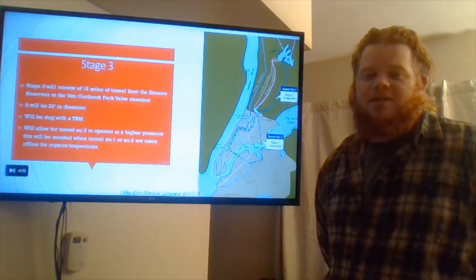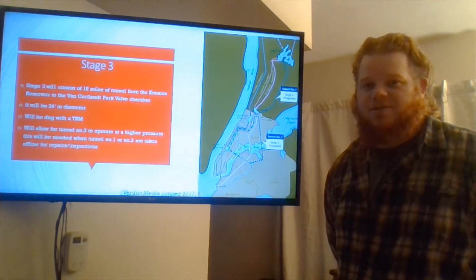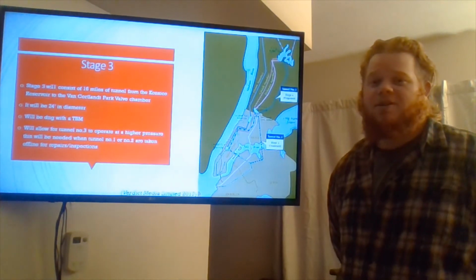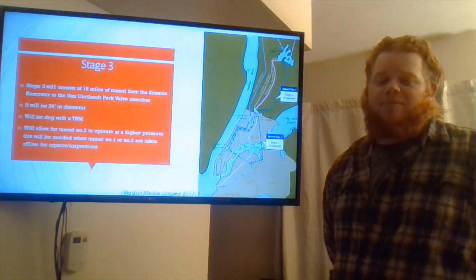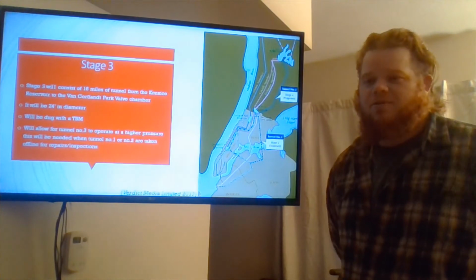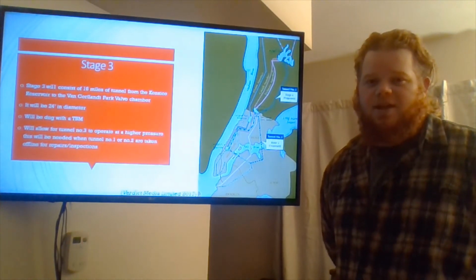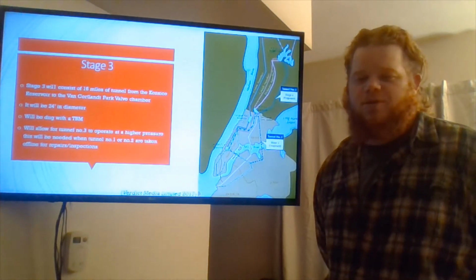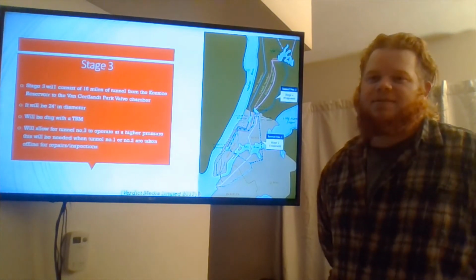Stage 3 is proposed. It will be a 16-mile stretch, 24 feet in diameter, from the Skanska Reservoir to Van Cortlandt Park valve chamber. Tunnel number 3 will be able to have an increased pressure once this is online due to the increased elevation of Skanska Reservoir. This is important for when tunnels 1 or 2 are offline to keep up water pressure to residents.